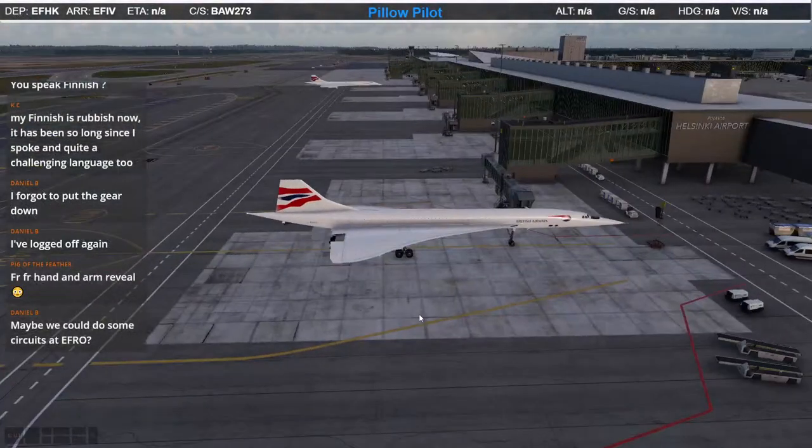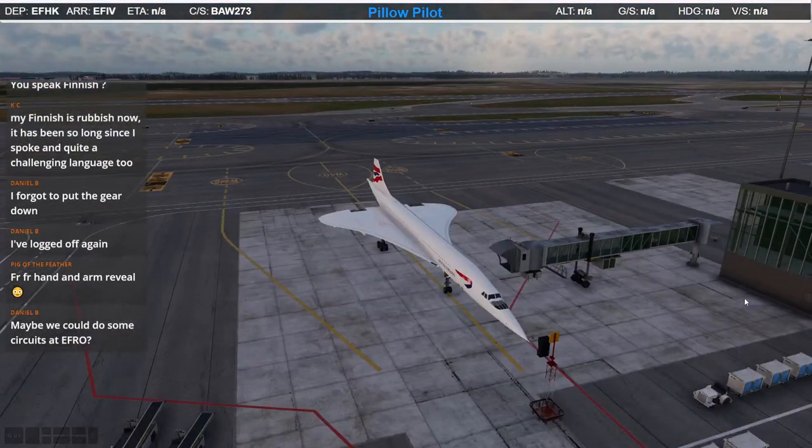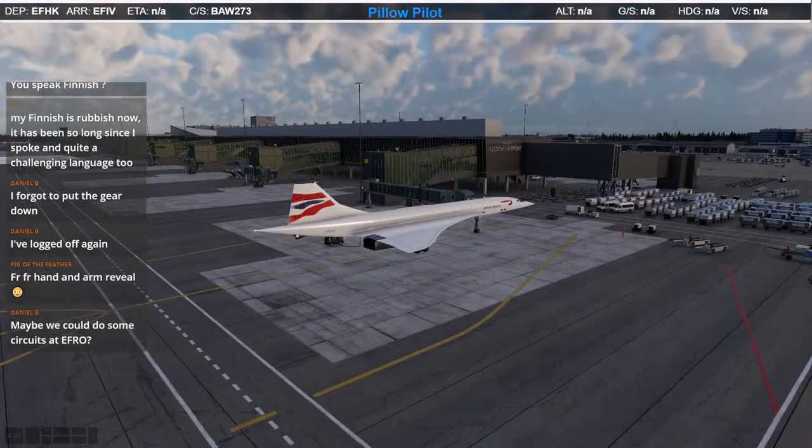Ladies and gentlemen, welcome back to Helsinki. We've done a little bit of circuit training there to sort out some of our landing techniques.